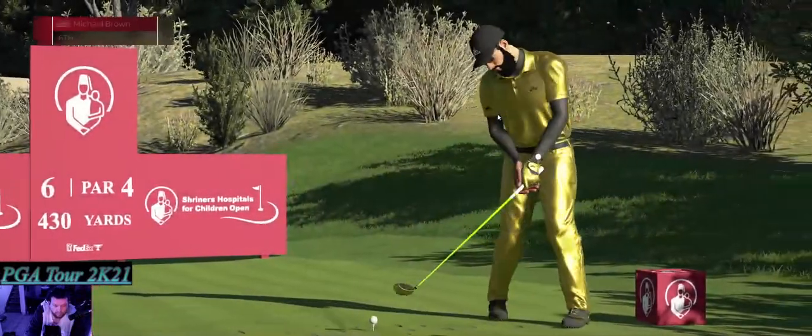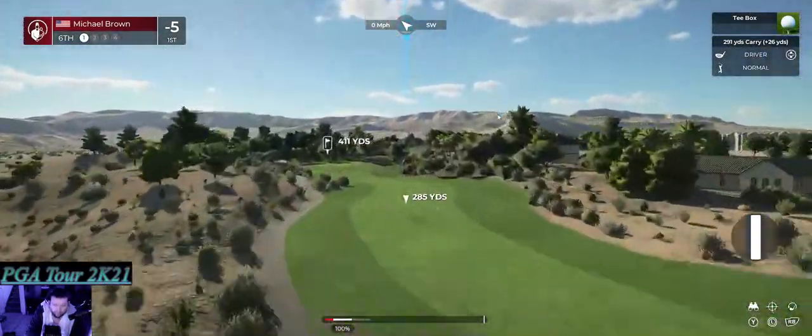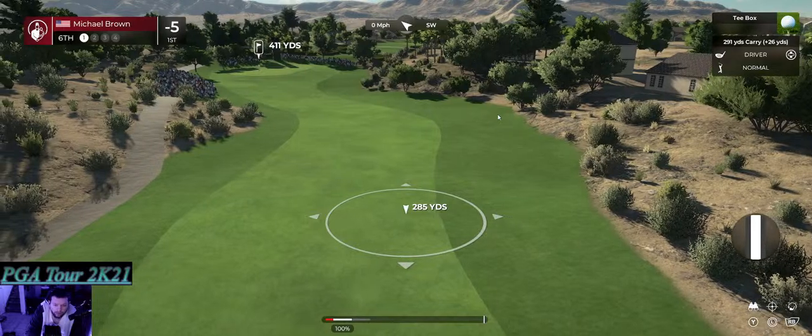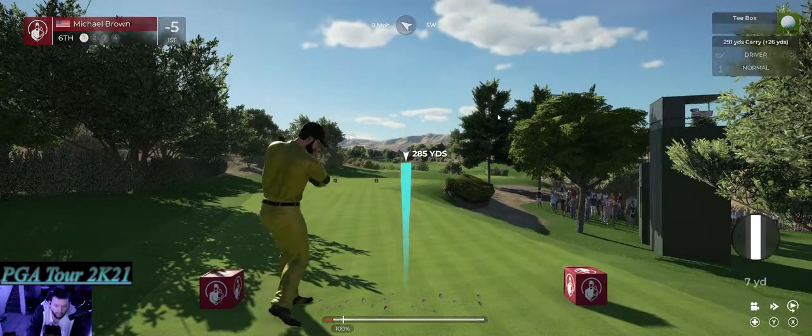The 6th at TPC Summerlin is a testing par 4, playing 430 yards. There's a big waste area up to the left-hand side that needs to be avoided. If you can position your drive on the right half of this fairway, it gives you the best shot up the hill to a green that is not protected by any bunkers.